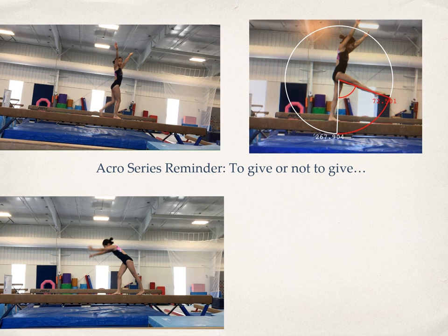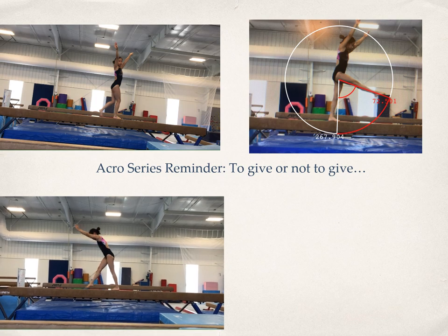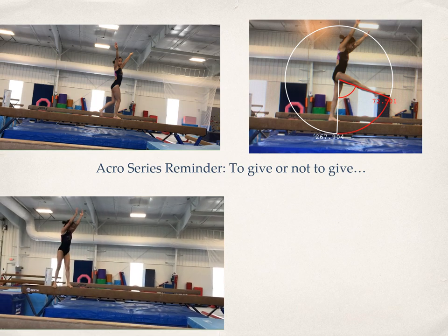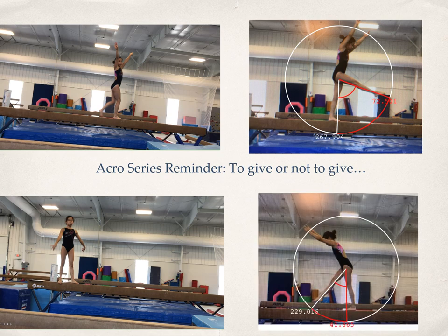Okay, let's look at another example. Handstand, swing through to a cartwheel. Okay, so that one looked lower, correct? And it is, she's at 41 degrees. So she would be fine with that connection.